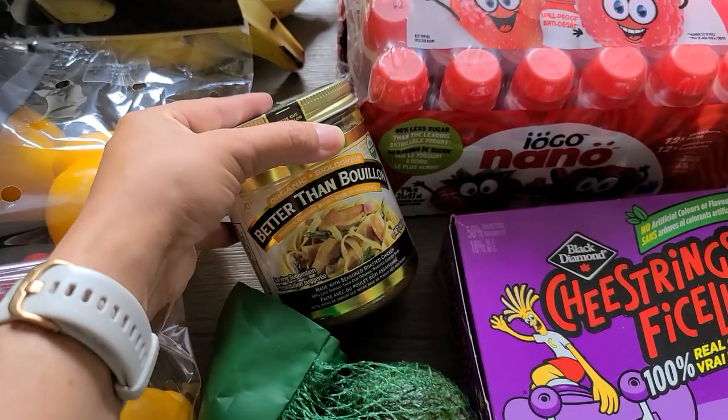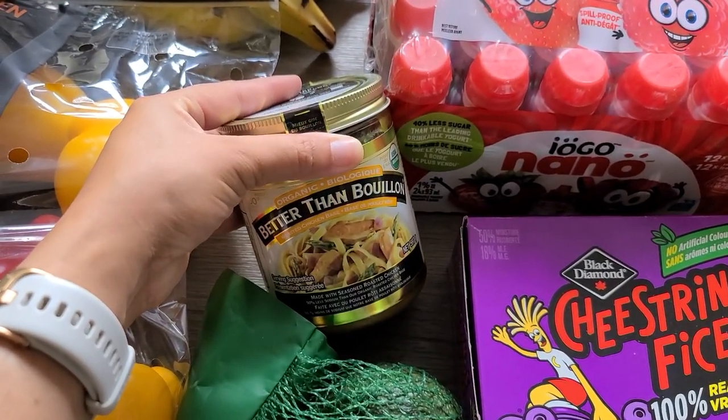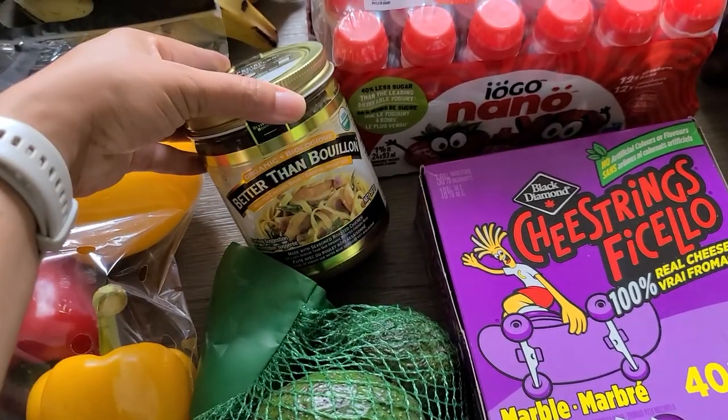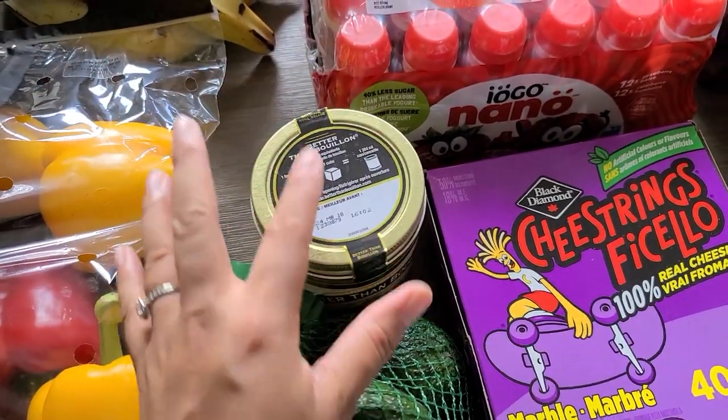The vegetable one is still pretty affordable. I think it was like $7.49, but this one, they upped the price and they don't even sell the beef one anymore right now. So keep an eye out for that.